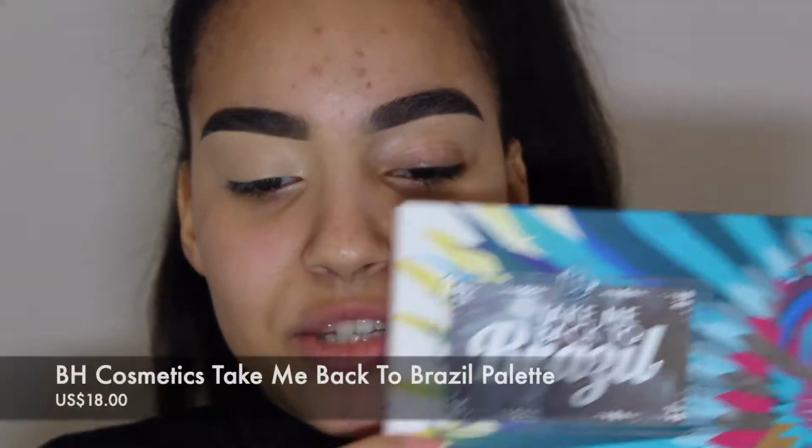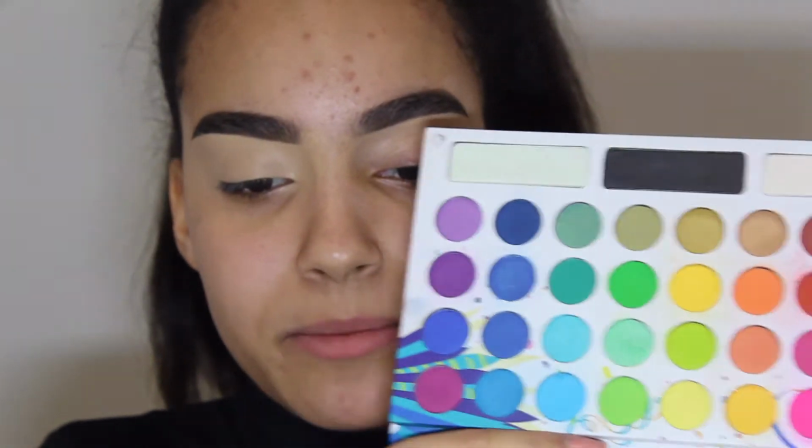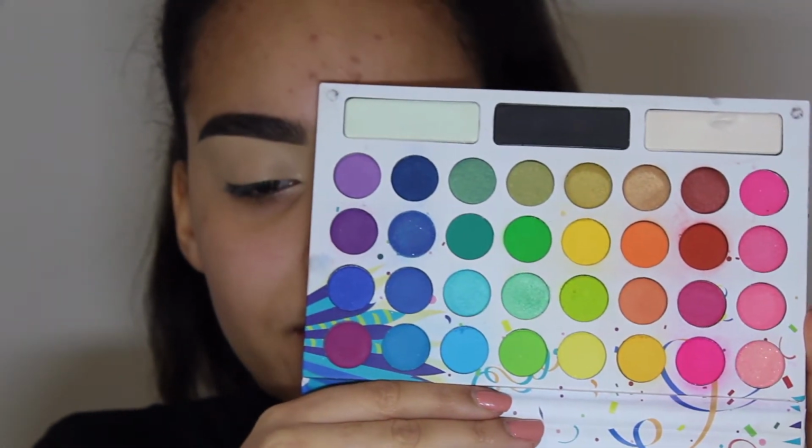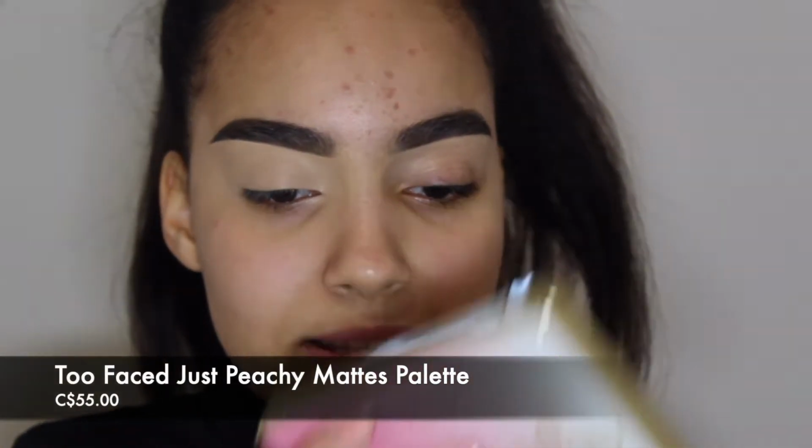This is the BH Cosmetics Take Me Back to Brazil palette. It's my favorite colorful palette. These are like pressed pigments right here, and I just love the shades that we get in here, and it's actually a really awesome palette. Love it. And this is the Too Faced Just Peachy Mattes palette.